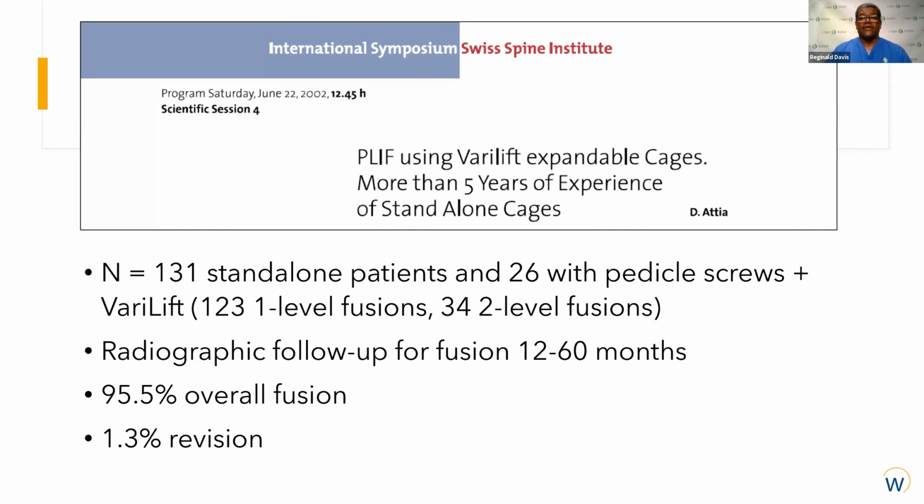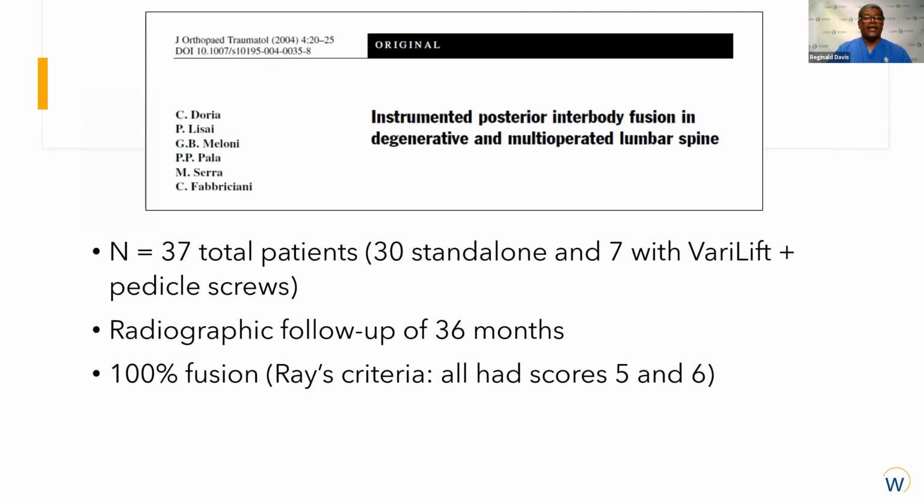This is from ATIA, presented at the International Symposium Swiss Spine Institute in June of 2002. A total of 131 standalone patients. There were 26 with pedicle screws and VariLift. Had undergone 123 1-level and 34 2-level fusions. Radiographic follow-up at 1 to 5 years demonstrated a 95% overall fusion versus a 1.3% revision rate.